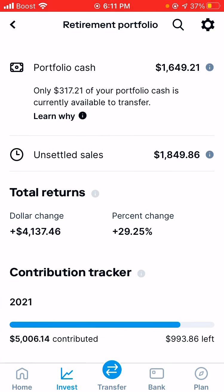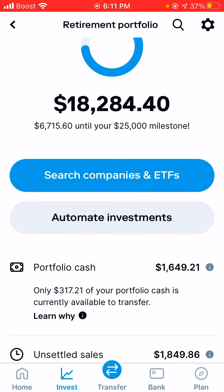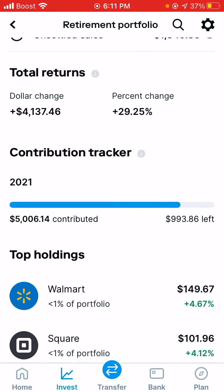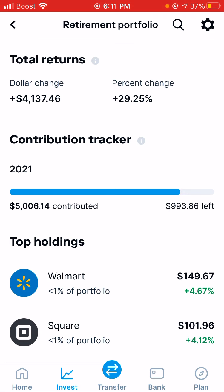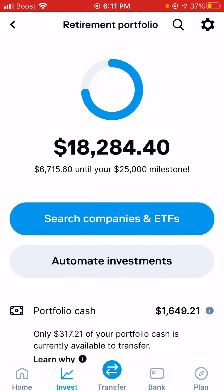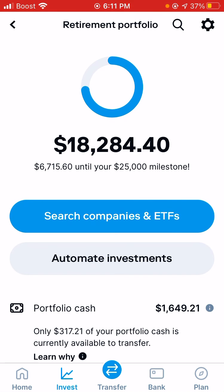I also have about $3,400 to $3,500 of cash in the portfolio, which is about 20%. So we're currently about 20% in cash, which means we're 80% invested in these positions that I just showed you guys. So that's the portfolio. That's where we're at, and I'll continue to update you guys when I buy or sell out of something. I'll let you guys know and update the portfolio with you.